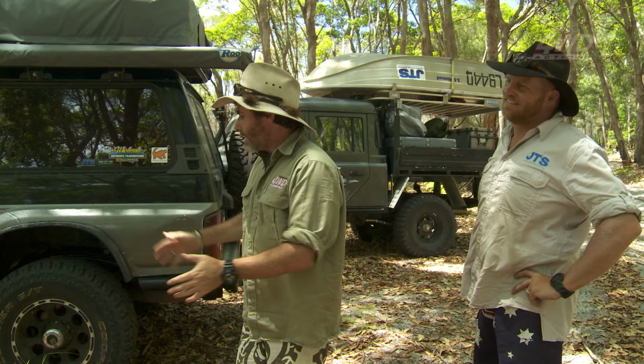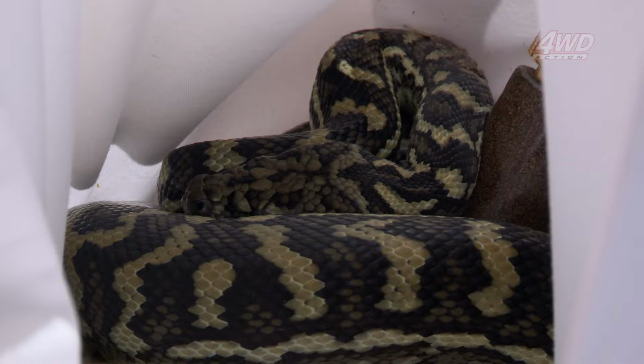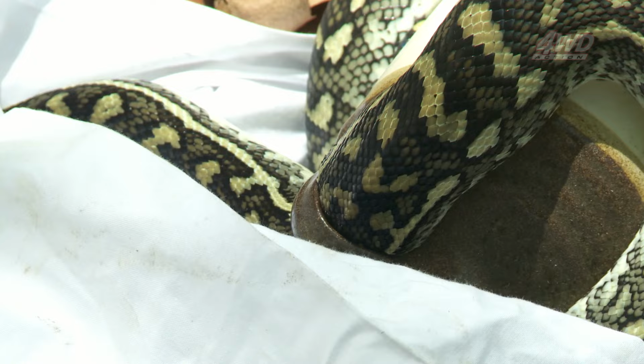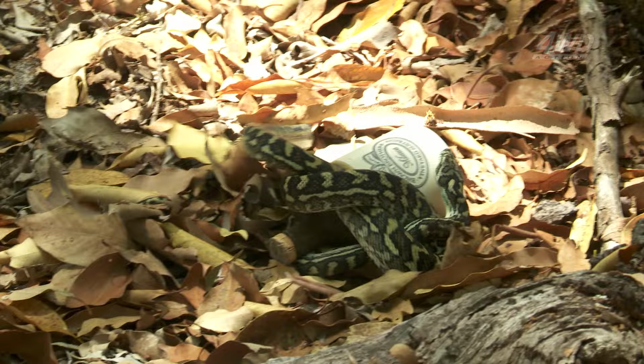I'll get him. Oh, look at him. He doesn't like the look of me much, mate. He likes that bottle in there, bud. He does. I'm thinking I might just try and tip him out slowly. What do you reckon? Yeah, yeah. Just nice and gently so he doesn't hurt himself. There you go, buddy. Oh, look, he's got himself through the lid. There you go, buddy. See if you can get out of there now. That's it. Squirt yourself out backwards.